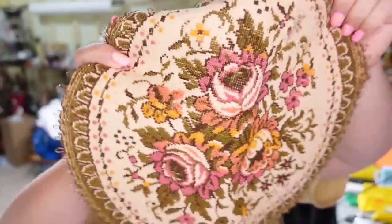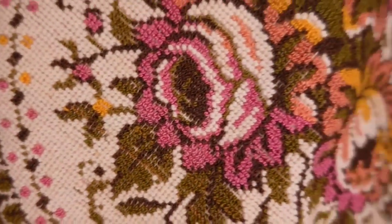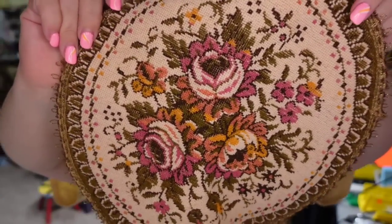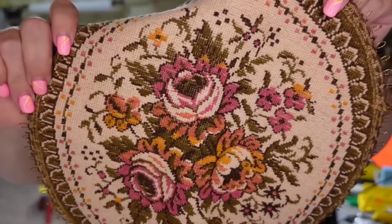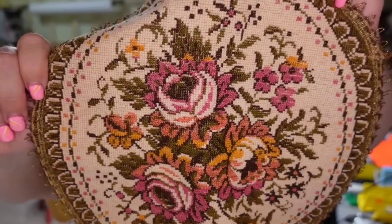Up next, I'm not even really sure what this is, and maybe you can tell me if you know, but I sold it. I put centerpiece dresser scarf. It is cross-stitched, as you can see there. It's a very, very beautiful piece. This one I only paid $1. It sold for $20.98. So it's about a $15 to $16 profit, and it sold in about 4 months.